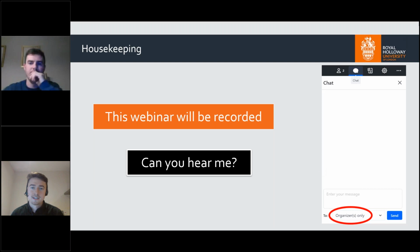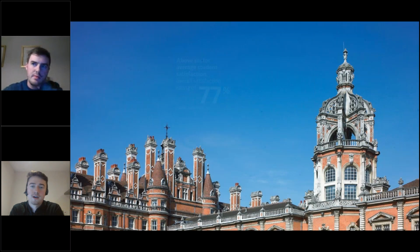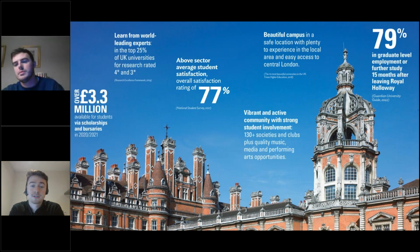Right, heading into things tonight. So yes, welcome from Royal Holloway. So what actually is Royal Holloway? We are a top 30 UK university, regularly voted one of the most beautiful campuses, not just in the UK, but around the world. Here are some quick facts about us. We have a fantastic overall student satisfaction rating of over 77%. And we also offer over £3.3 million to students for scholarships and bursaries as well.